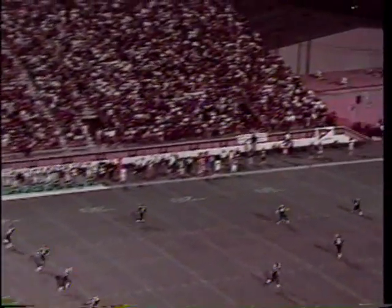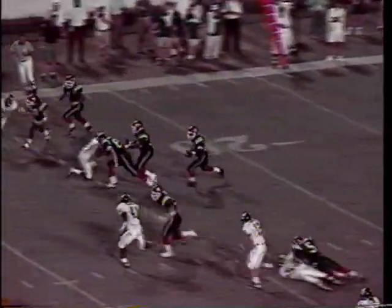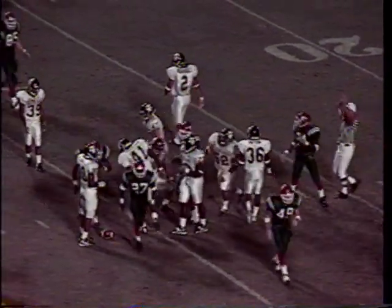Leckler kicks off. It'll be short again. Lewis is moving up from the 5 to the 10. They fake the reverse. Lewis now goes far right side. A little bit of a hole. 20, 25. Coming back this way. Hit at the hash mark far side. Brought down at the 29-yard line.